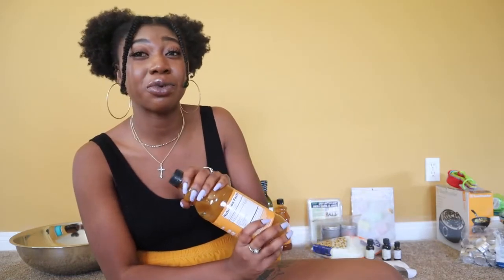I don't think that we'll need to use a lot of it because for most formulas, for 1 bottle of the toner, we're probably only going to be using about a tablespoon, maybe 2 for the toner, because you don't want it to be too acidic and too strong.